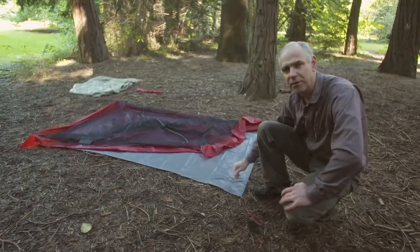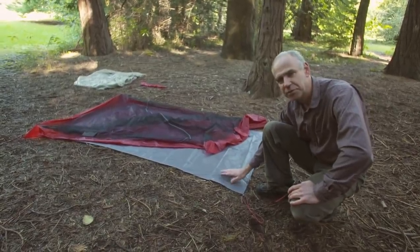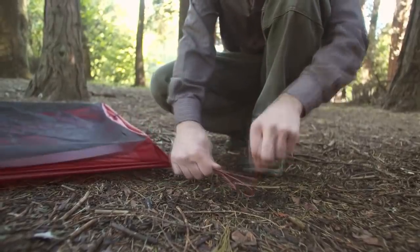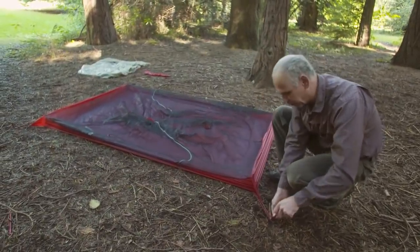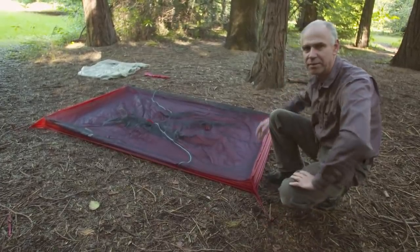To set up your Carbon Reflex, begin by laying the tent out. If you have a footprint, lay the footprint down first. Stake out all 4 corners of the tent and footprint. One of the most important parts of setting up a tent correctly is getting the floor tight and wrinkle-free. That's going to ensure the rest of the tent is going to go up as tight as possible.